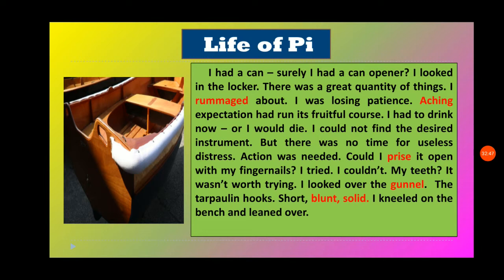Because he was in such condition, okay? And he was losing patience. He couldn't find the opener of the water can. He was not able to find it. He was losing his passion. Aching expectation had run its fruitful course. For a long time he was expecting this water, but he was not able to open it. So it should end with good. It should have a good end.